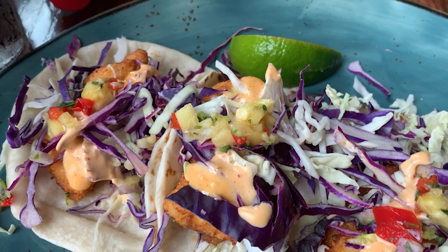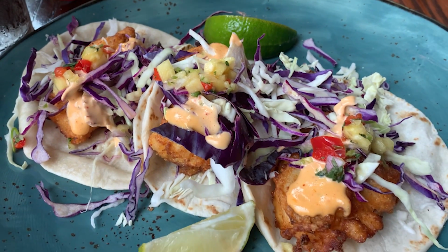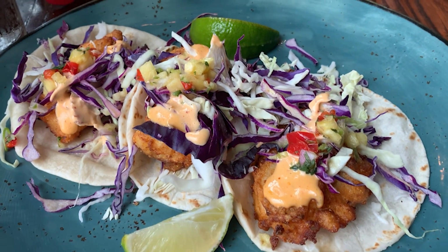Okay, we are going to try these Baja tacos, and they have a ton of stuff on them. You want a bite of this? I'll give you a bite. No, we're good. I gave Michelle one. Yes, I did give Michelle a taco today. So we're going to give this a try. Look at that. Look how good that looks. Big old piece of beer battered fish in there. That makes it really good. Cheers, honey.